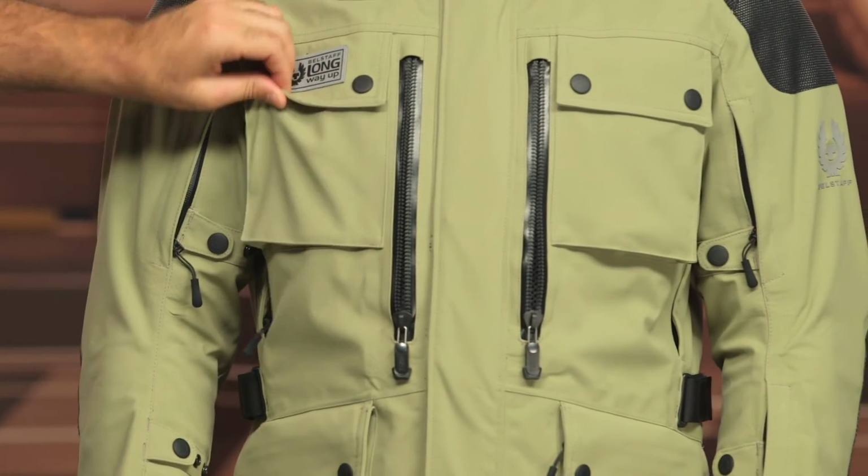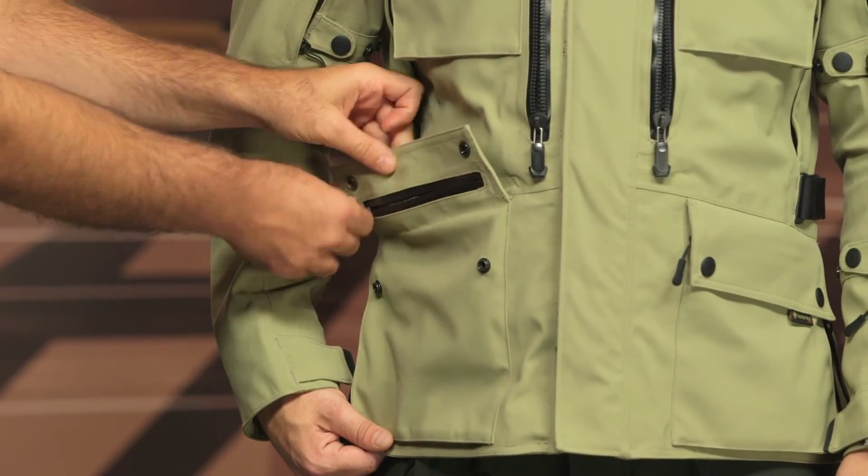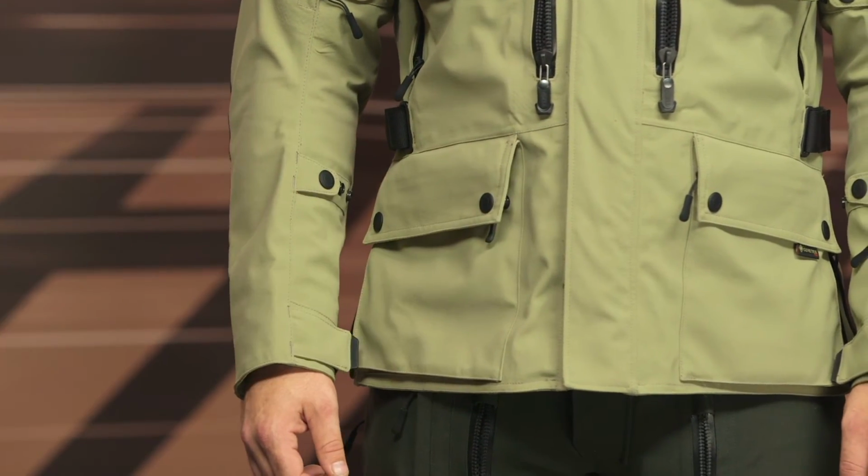Now, you're going to have water-resistant snap top-loading pockets on the top, waterproof pockets on the bottom, and these are waterproof because they actually fold over, and there is that waterproof zipper on the top of this. So if you have anything that you want to keep dry, it's going to go in this bottom pocket.